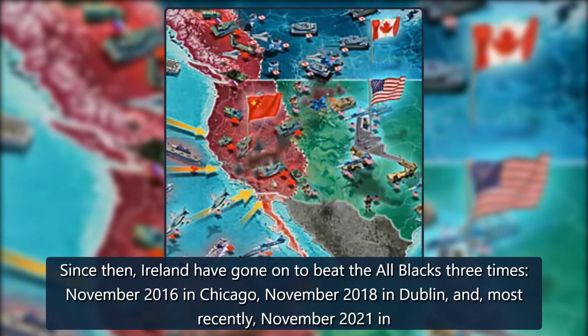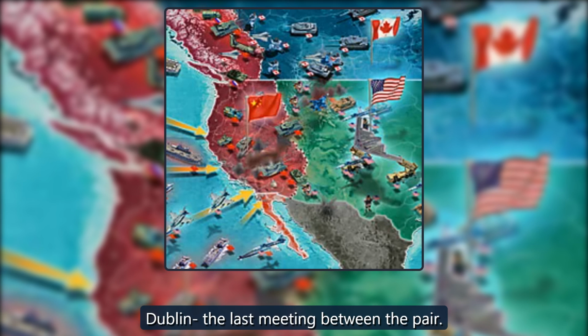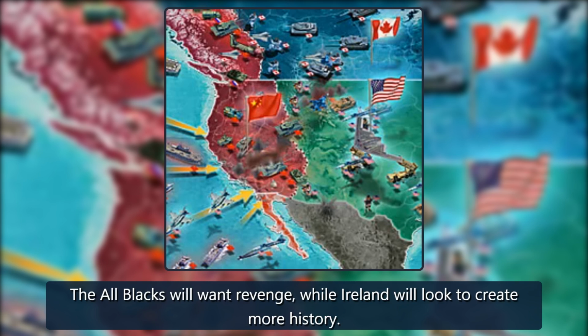Since then, Ireland have gone on to beat the All Blacks 3 times, November 2016 in Chicago, November 2018 in Dublin, and, most recently, November 2021 in Dublin. The last meeting between the pair. The All Blacks will want revenge, while Ireland will look to create more history.